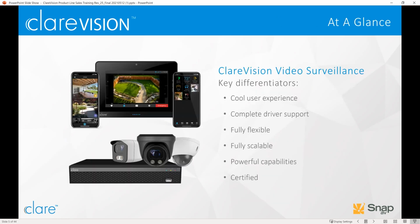So we try to really key in on a few differentiators. First of all, we did focus a lot on the end user experience. Again, we do focus on the SMB and the residential markets. For those users, we try to look towards some of the common DIY products and the ease of use of those products. So we really did focus on the user experience and driving simplicity into it.